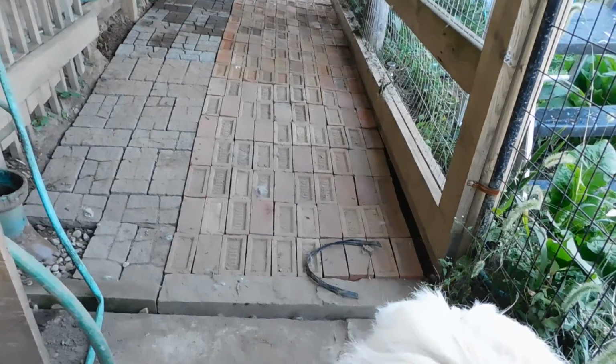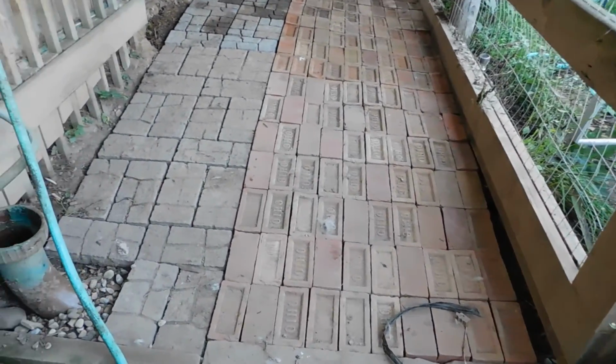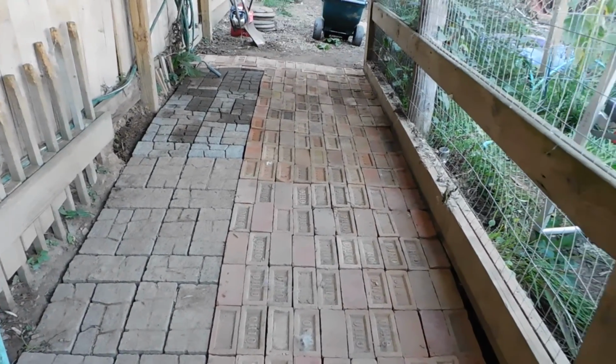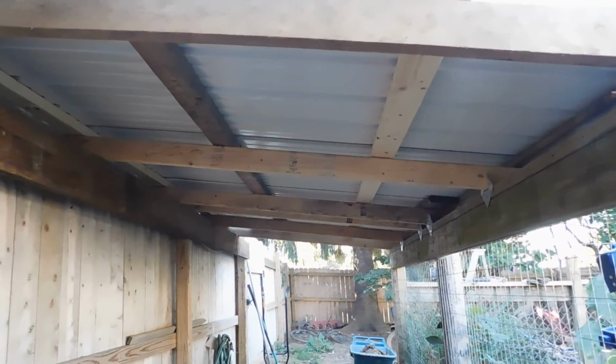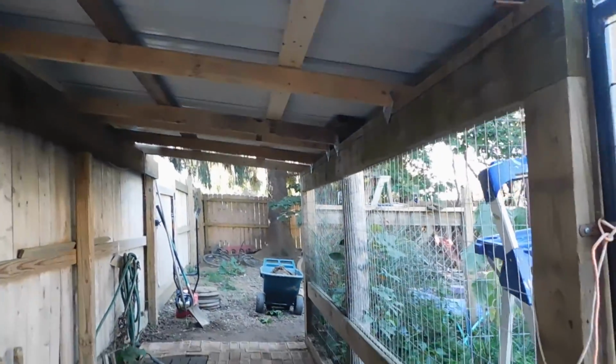And then put down all these real neat bricks and pavers for an area for the dogs, and then up above he framed it and then added a roof.